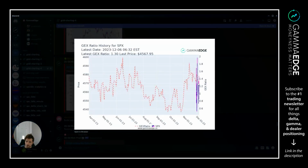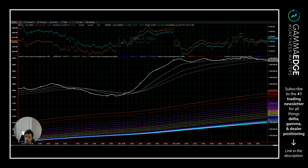Looking at SPX itself, again, kind of right in the middle of the range at 1.30. So slightly more calls than puts in the cumulative call over cumulative put gamma on the complex. So, you know, nothing to really be concerned about there.